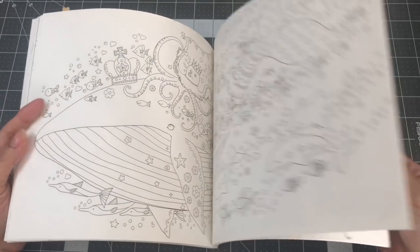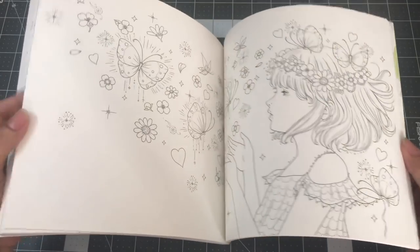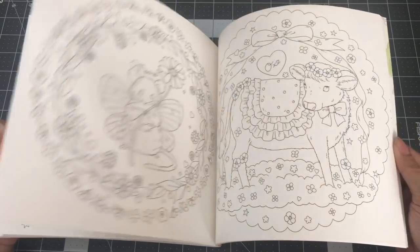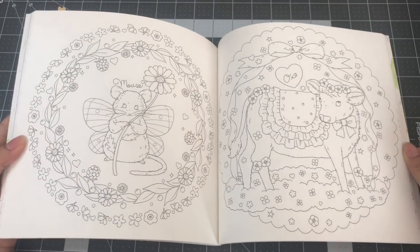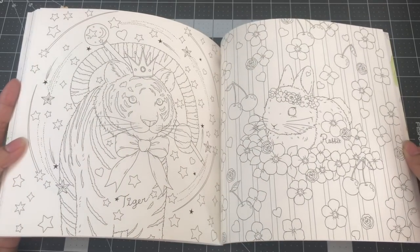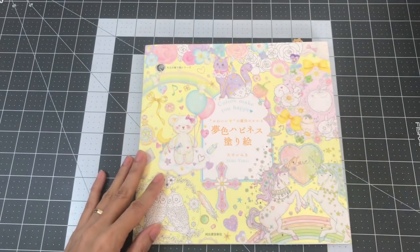Love. And then I believe at the end, this is pretty, they have the Chinese horoscope. They have how the mouse, the ox, the rabbit, and the tiger, and so on. So this is volume 3 of Colors Make You Happy by Miki Takei.